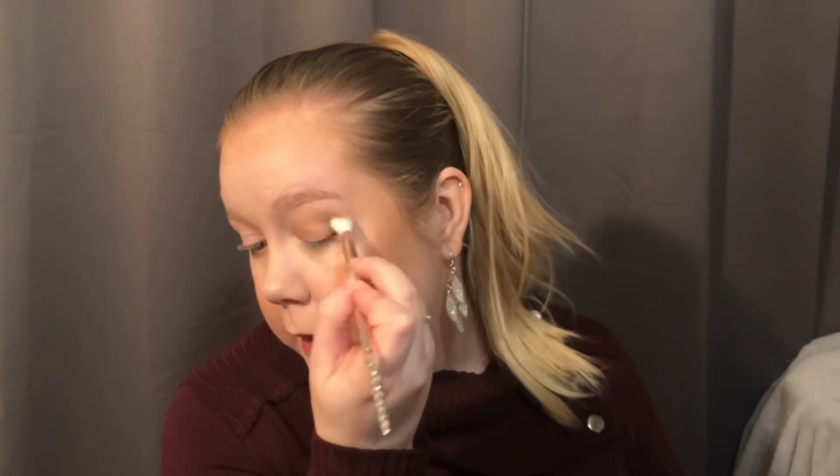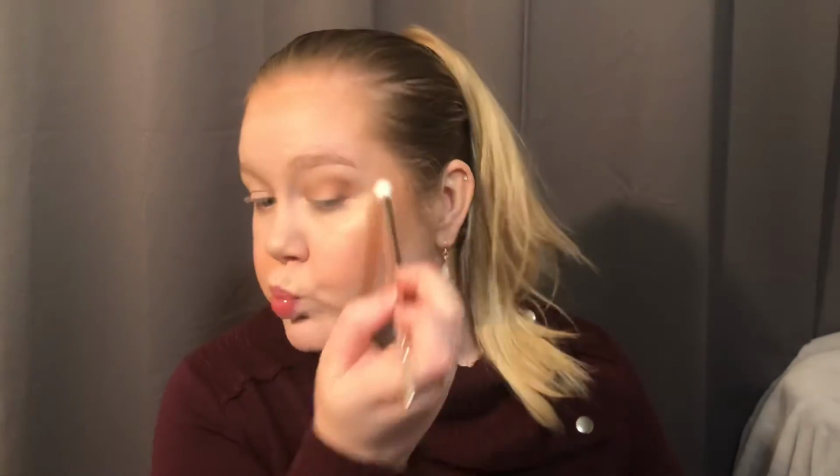Alright, that shade's having a harder time blending, so I'll have to be a little bit more persistent with it. And I'm trying to not bring that dark color all the way in. Okay, I like that. All right. Okay. I'm going to put that down.